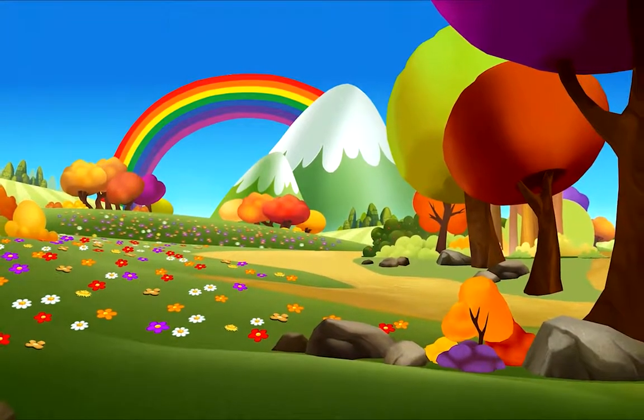The world is filled with so many beautiful colors, like the color yellow.